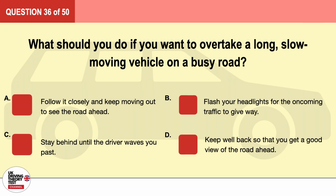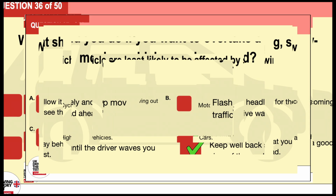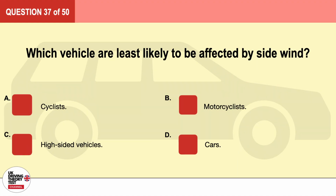The correct answer is D. Keep well back so that you get a good view of the road ahead. Question 37. Which vehicles are least likely to be affected by side wind? A. Cyclists. B. Motorcyclists. C. High-sided vehicles. D. Cars.